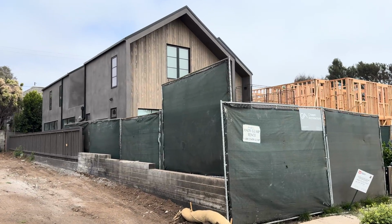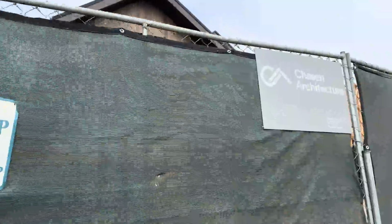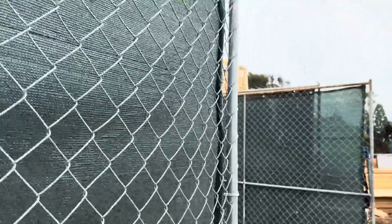Not the best looking home. There's some, but it's still not an ugly home. That's a bitchin' house to me. I think it looks great. But from a fire standpoint, that's it. It's the way you gotta do it. That's the way you gotta build from here on out.